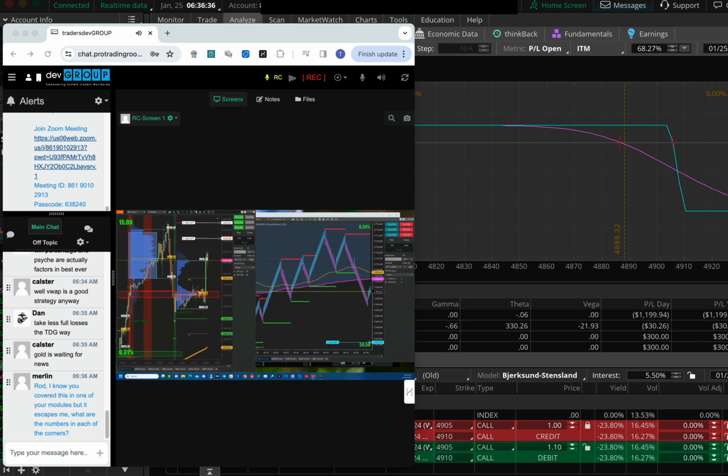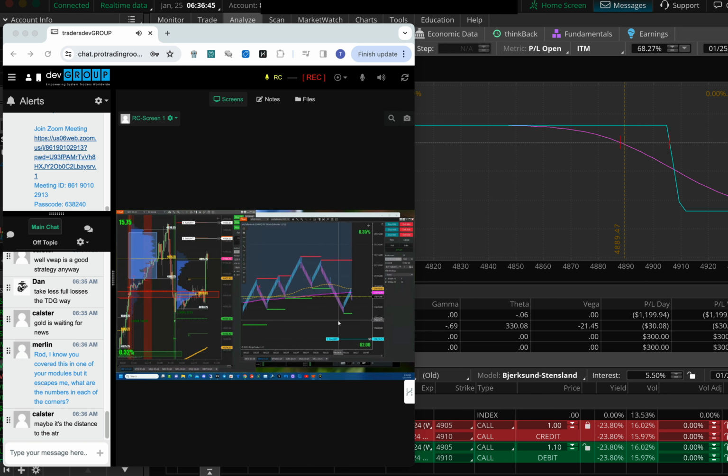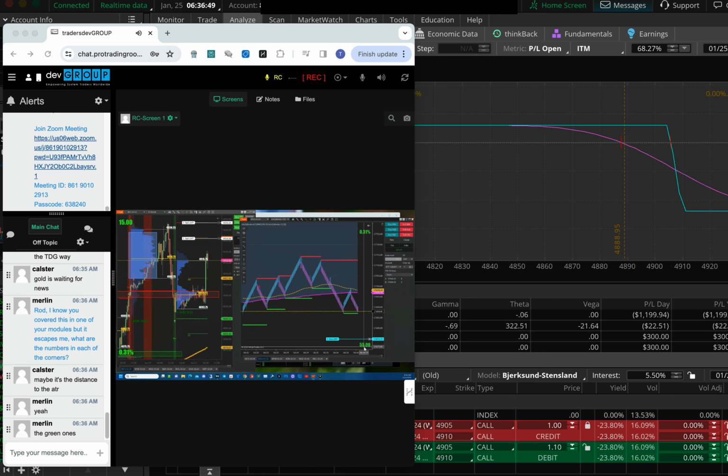I know you covered this in one of your modules, but it escapes me. What are the numbers in each of the corners? You mean this one right here? Why don't you take a guess? Yeah, take a guess at what that is. I think you can figure it out.